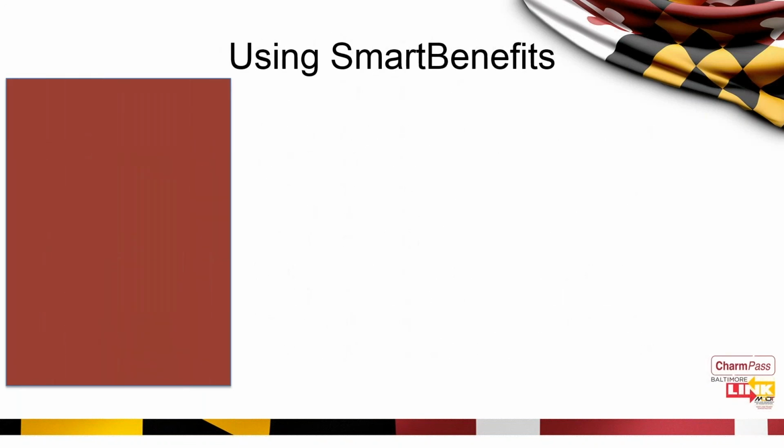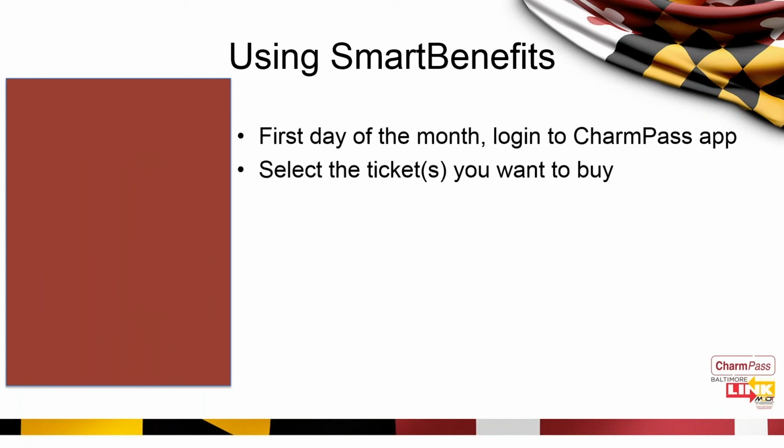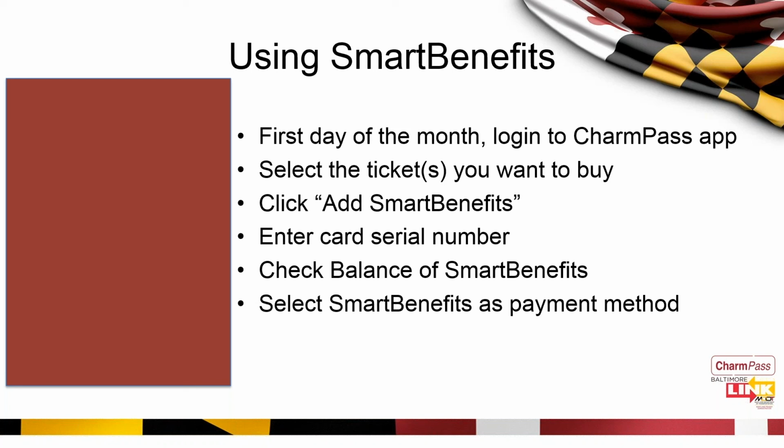So when you're using SmartBenefits, it also comes to you on the first day of the month. You basically, as a user, would log into your CharmPass app. You select the tickets you want to buy from any of our local link services, our commuter bus, or our MARC. You would click as a payment source to add SmartBenefits and enter your card serial number. From this screen, you can also check the balance of your SmartBenefits so you know how much you have to allocate.